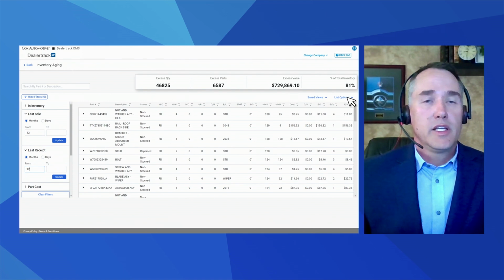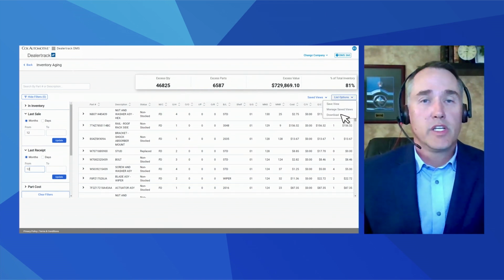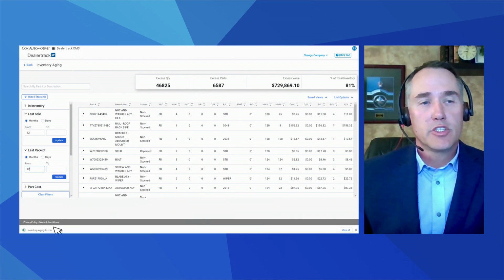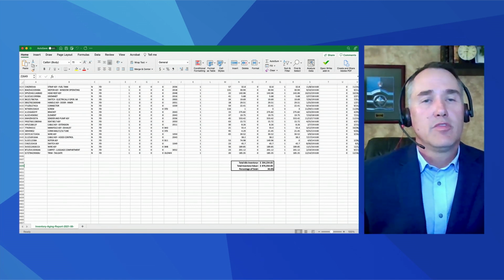At that point, it's going to generate the report. We can go into list options, and we're going to download the report. You'll see that it just shows up as an Excel file there at the bottom of your screen. When that Excel file opens up, you're going to have an Excel file that lists all the parts that we filtered in the previous report. What we're looking for is in the P column, which is actually the extended cost column of all of the parts that we selected.